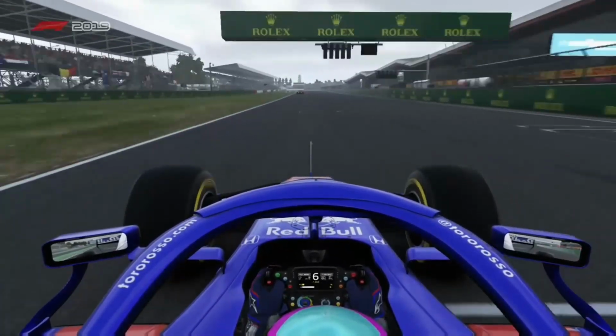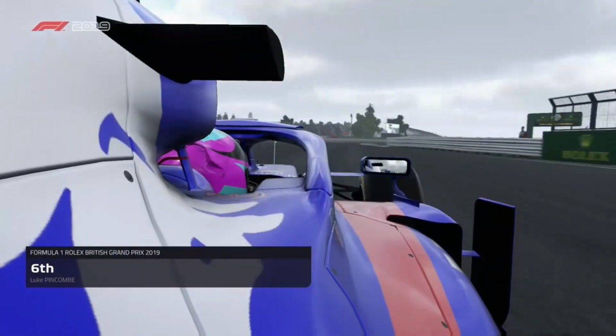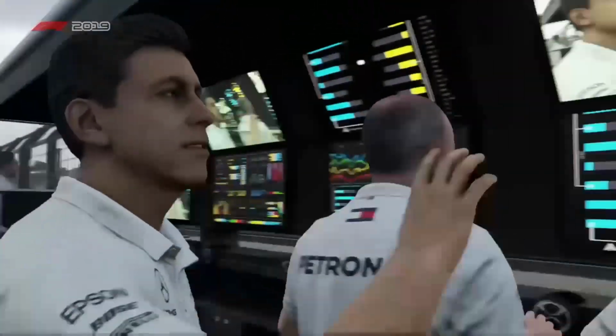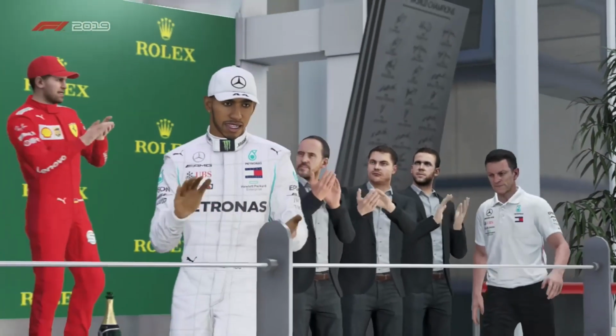But P6 then, that's a good result. We gained the position off the start. Could have been P5 at the end, but it wasn't to be. A good result nonetheless, and 8 solid points for our championship. Well, that will help Toro Rosso big time down at the bottom end of the table. But Lewis Hamilton wins his home Grand Prix for Mercedes and Toto Wolff. So we'll see what the standings are in just a second.